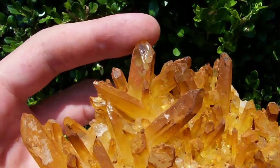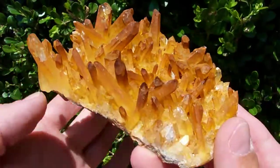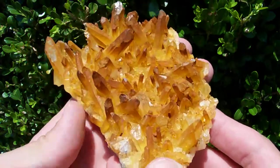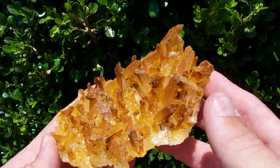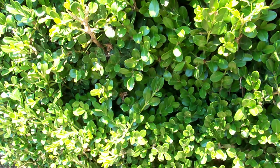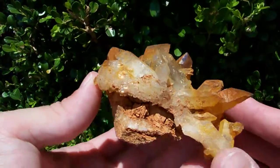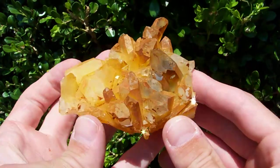You can see there's a chip right here, broken point down there, and that's really the reason I haven't listed these. There's a broken point right there. They grade from B to AA in quality. They'll be quite nice looking when they're cleaned, but they just aren't the quality that I need for my auctions.